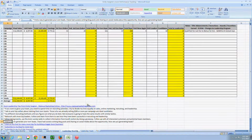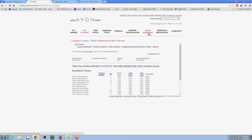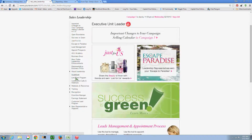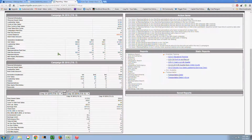Okay, so for our leadership numbers, we want to take a look at Downline Manager. And that is under the Sales Leadership tab. And we go to Downline Manager. And you can click right here, but I do already have it pulled up.